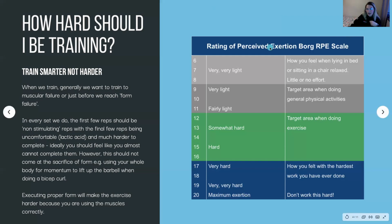So this is the rate of perceived exertion scale. There's also a condensed version, which is like 1 to 10. Basically, what you want to be doing is training... 16, 17 is basically form failure. I would say 16 is basically the rep before form failure. So what you want to be doing is training within this green rep range, with the blue rep range possibly only for training at 17, 18, on things like deadlifts, or if you're doing a 1 rep max kind of thing.